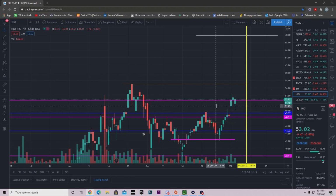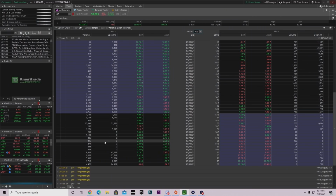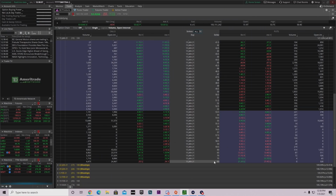You need to look at the technicals, you need to look at where we're going. But either way, I just wanted to bring to your attention that we do have huge volume on these very high strike prices. This is indicating that there's a huge bullish bet on NIO. That's basically what it means.